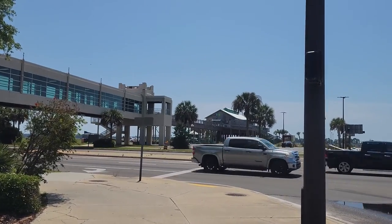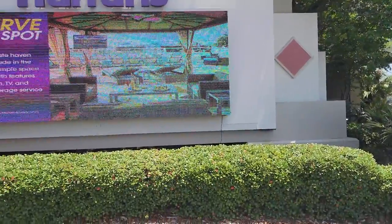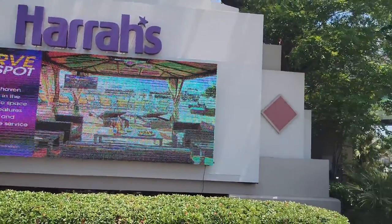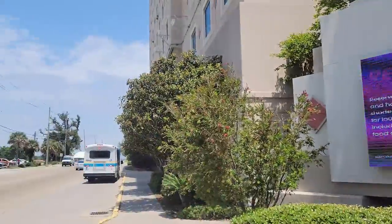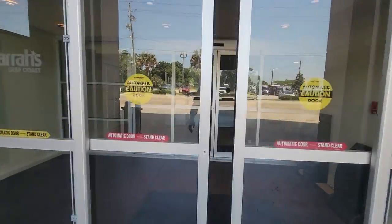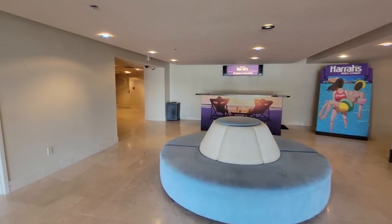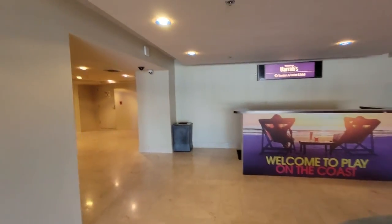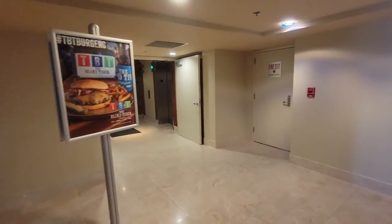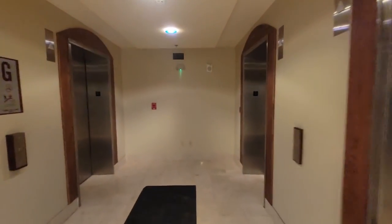They have 499 rooms in this place, 4 restaurants, including the high-end restaurant with celebrity chef Mark English. There's also a Steak 'n Shake in here. They got an outdoor pool that is heated with jacuzzis and cabanas to rent, a spa and a salon, and of course a fitness center. It's small but mighty. Nice little place, Harrah's Gulf Coast. It's kind of small, but small's okay.